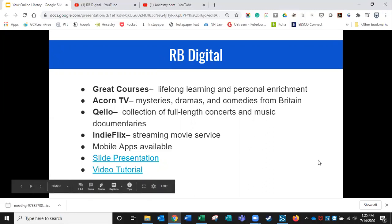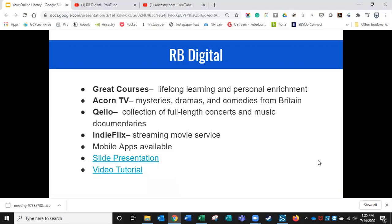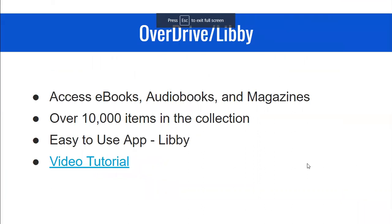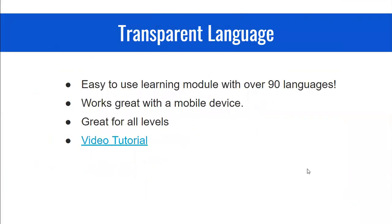So on Transparent Language, you would have the same ID and password as what you would... Yes, but I would actually not access Transparent Language through RB Digital. I'll show you, we're going to look at it in a moment, there's a different way to access it through our web page that seems to be more secure and less problematic. So we'll take a look at that. Okay, thank you.